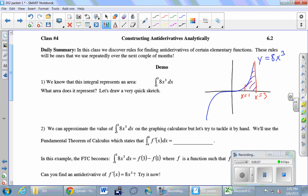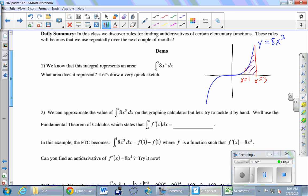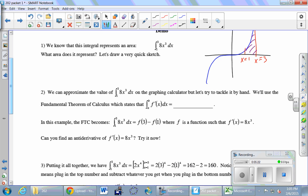Now, up until now, if we wanted to actually find that area, we would need to use the graphing calculator, right? We would type this into the calculator. The only ones that we could do by hand were ones with straight lines where we could draw rectangles and trapezoids. Maybe we could do some circle stuff. So number 2 says instead of using the graphing calculator, we're going to tackle it by hand, and we're going to use our favorite theorem, the fundamental theorem of calculus.